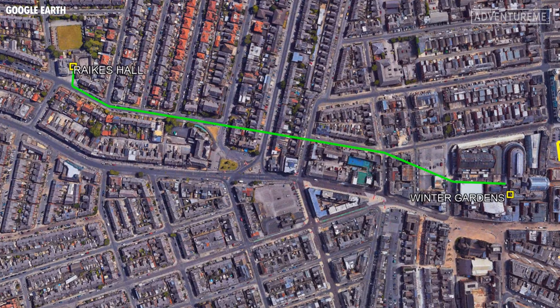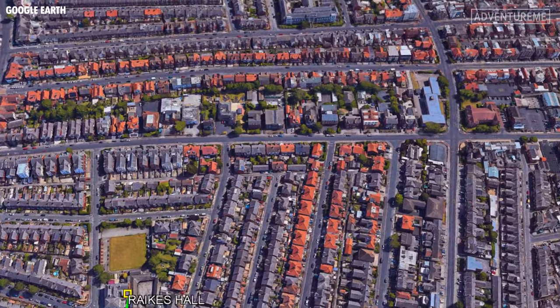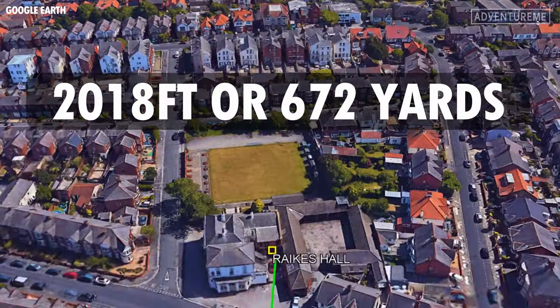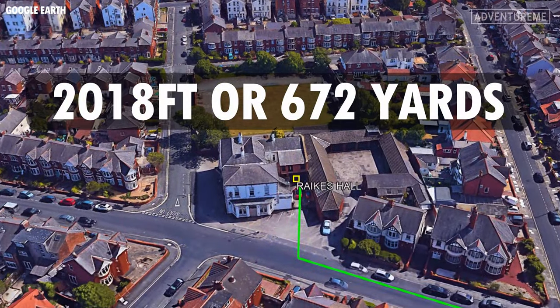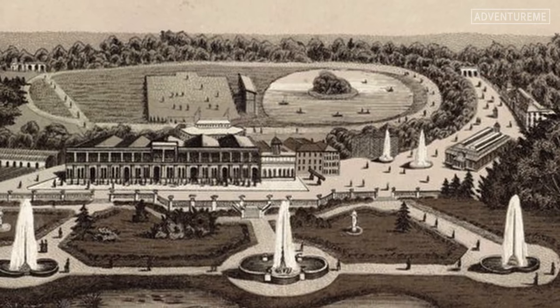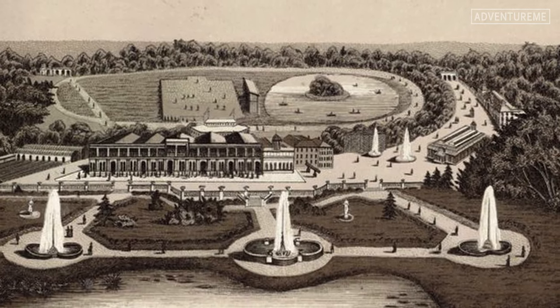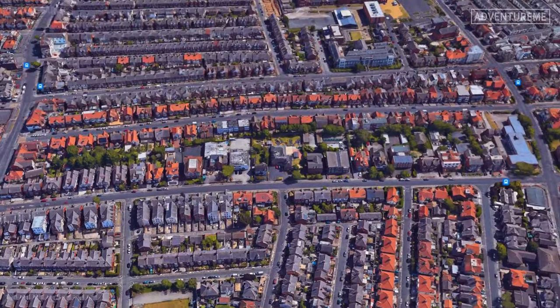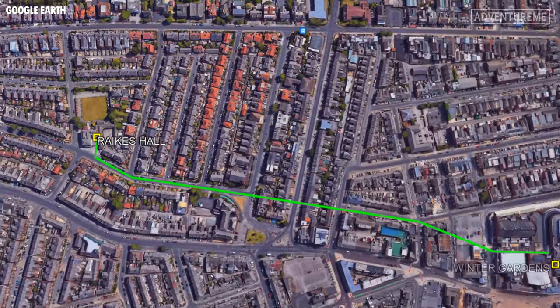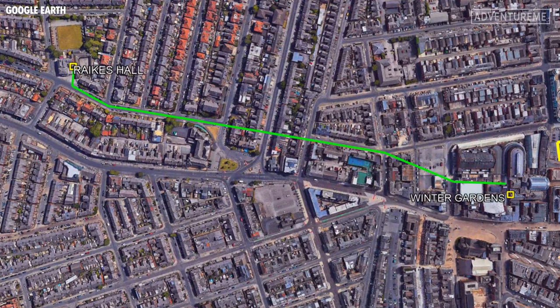Now, as you can see from this map, Raikes Hall is quite a distance from the Winter Gardens, so straight away it seems unlikely. It's over 2,000 feet in distance. It's also worth noting that Raikes Hall closed as an attraction just 20 or so years after the Winter Gardens opened. And it was, at the time, direct competition, with the former blaming the Winter Gardens for its eventual demise, offering a similar product closer to the station and the tourists.